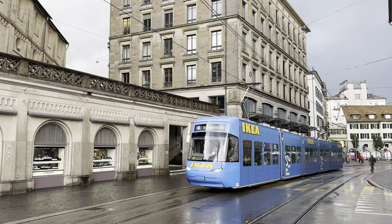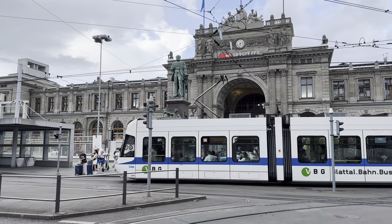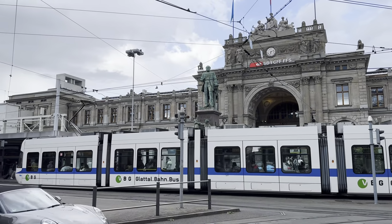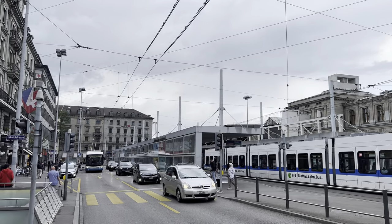Welcome to the heart of Switzerland, the vibrant city of Zurich. Nestled between the picturesque Swiss Alps and the pristine Lake Zurich, this city is a captivating blend of historical charm and modern innovation.